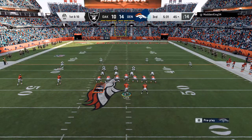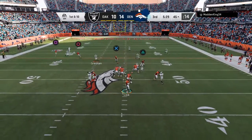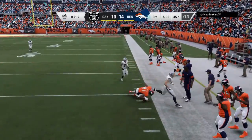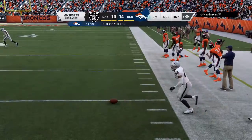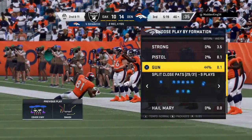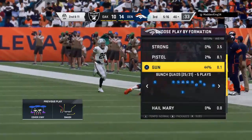Now this time, Locke will throw. It's a short one here, complete to the tight end. It's a loss of a yard there, and now 2nd down. And never good on a pass completion there to go the wrong way.